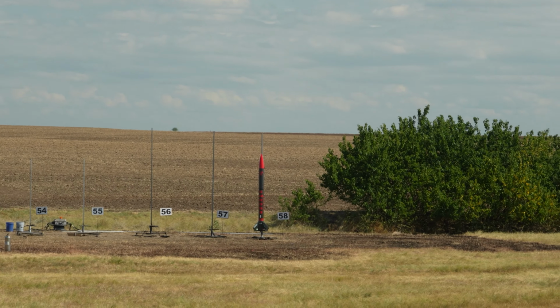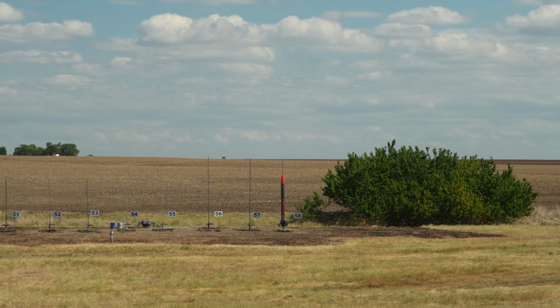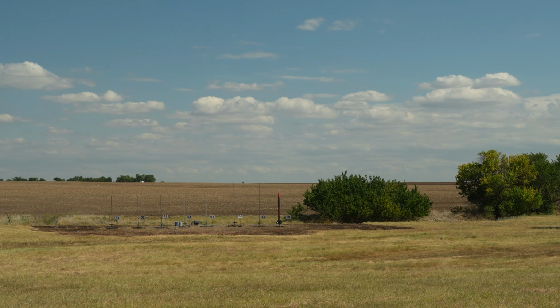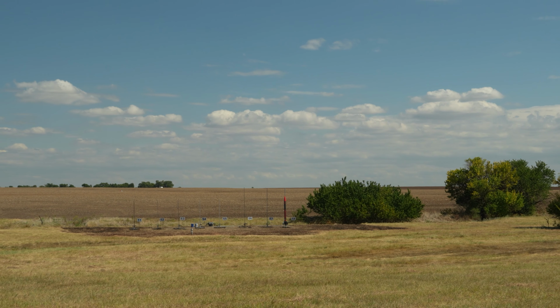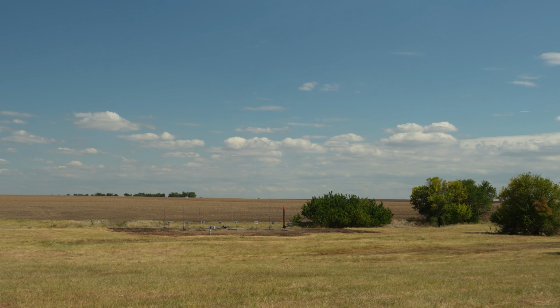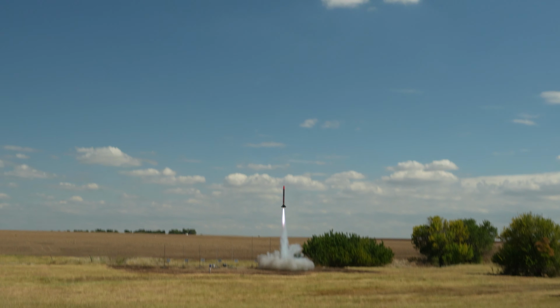Flying on an L2500 Super Thunder, onboard video. Altimeter deploy with main at 800 feet. Not a Sharky. Here we go, pad 58 in 5, 4, 3, 2, 1. That was good.